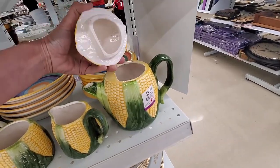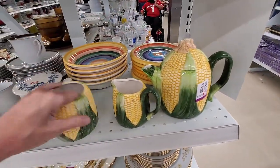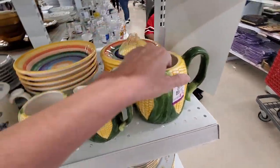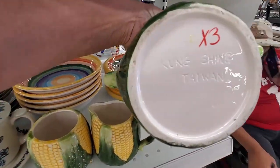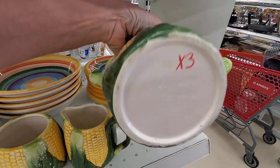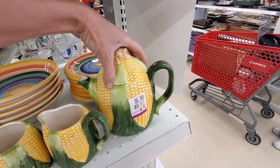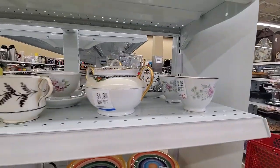This is a cute set. I contemplated getting this, but it's definitely not vintage, and I guess it did have a mark, Kongxing Taiwan. So definitely not a high quality piece. It's just cute.